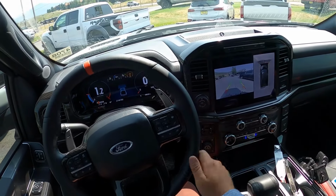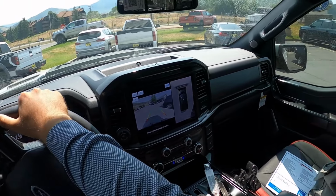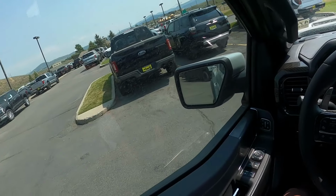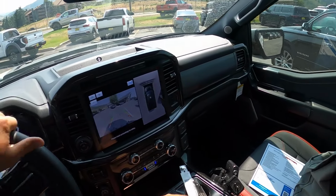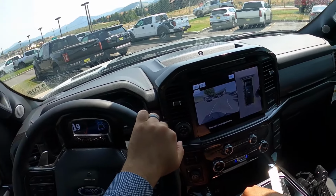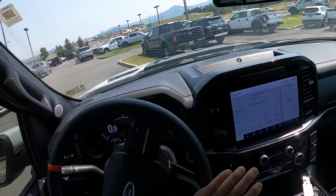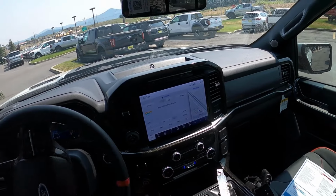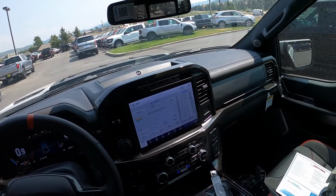Let us set off in the Shelby Raptor, which again, I still really like these trucks. I think they're really, really cool looking. I wanted one for quite some time. I could just never justify the price tag. Not that I don't think it's worth it, more so that it's out of my budget.